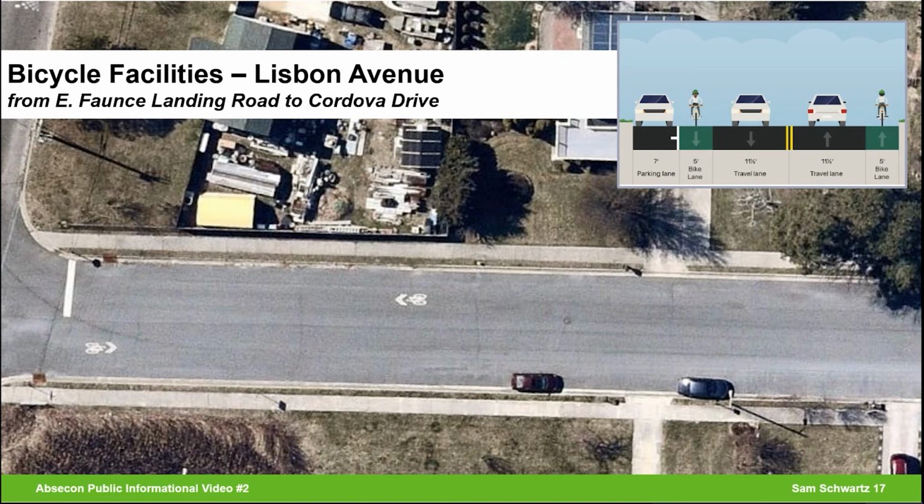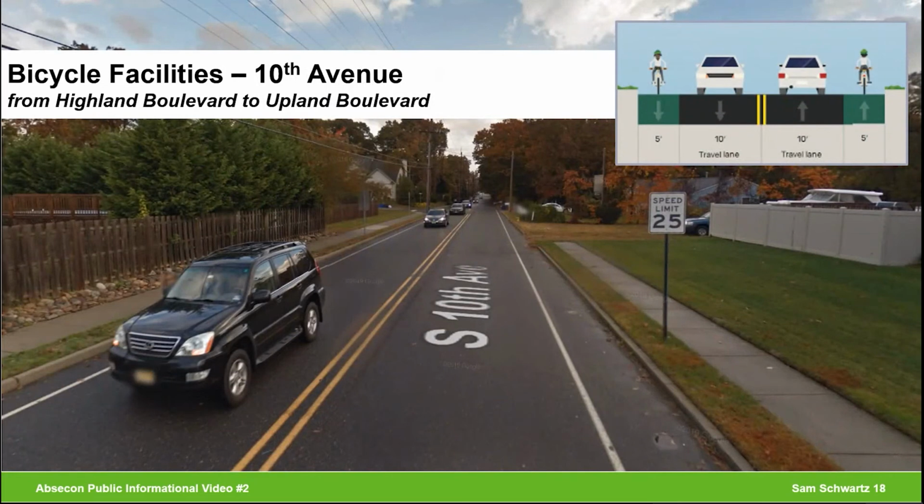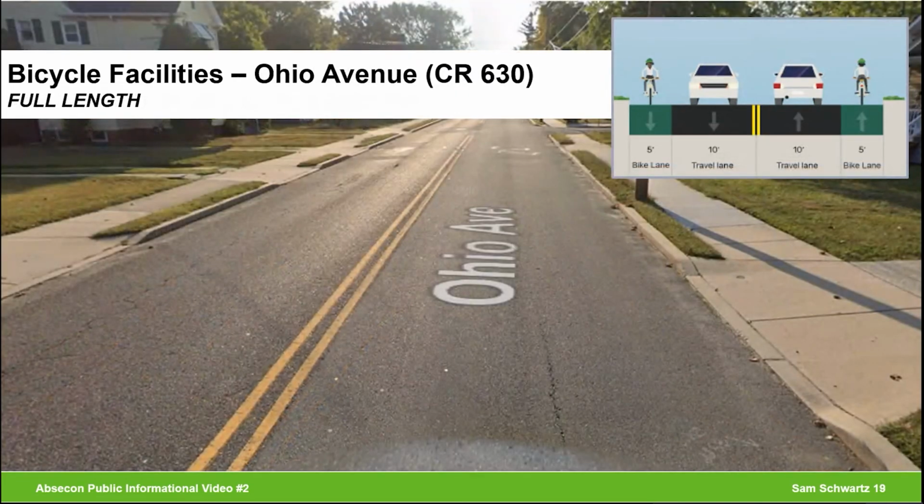For 10th Avenue, also Morton Avenue, by reducing the travel lanes, bike lanes can be implemented. Narrowing the travel lanes here will have the added benefit of traffic calming, as you see posted as 25 miles an hour. To encourage greater commuting alternatives to the train station, bike lanes are also recommended on Station Avenue and Ohio Avenue. Ohio runs next to the Pike and can be used as a parallel route, avoiding the high speeds and traffic of the White Horse Pike, and Station Avenue provides that vital connection across the White Horse Pike.